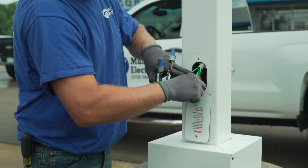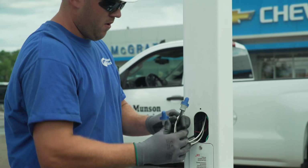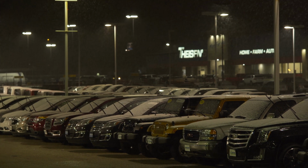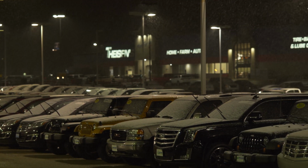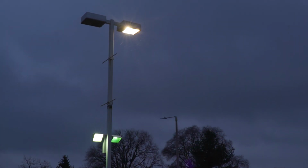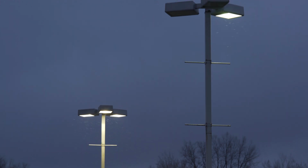Previously, they had 1,000-watt metal halide fixtures, which we swapped out for 360-watt LED fixtures. The old lighting was pretty dull. The bulbs were constantly needing replaced. We had somebody out here from the electrical company every week at least, maybe even every other day, changing out light bulbs. And the poles were really starting to get rusty and worn.